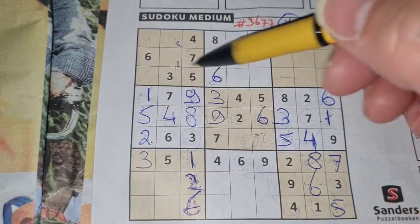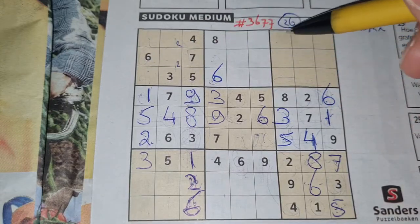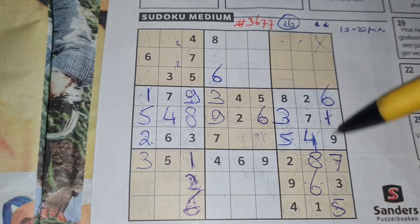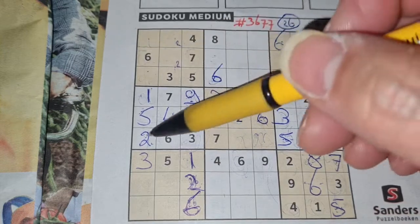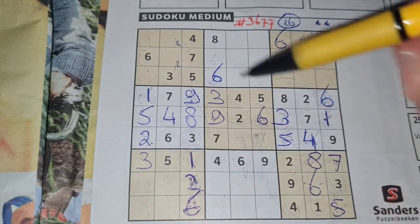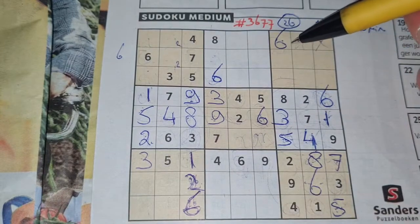6 in the third row, 6 in the second row. So in the first row, the only 3 places for the 6 should be here, here, or there. We see there's 6, no 6 there. Here 6, no 6 there. The only place for the 6 should be there. And all the 6s are used. I can see digit number 1, number 6. Alright.